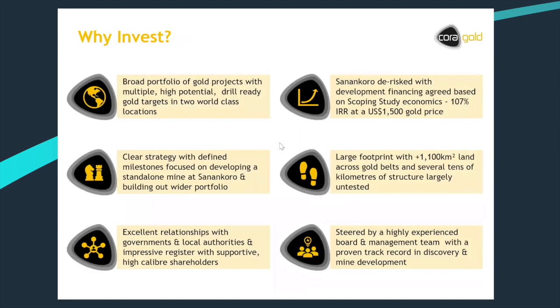So just to overview on Cora, we're at a really exciting stage in Cora's evolution. We're fully funded to drill out a really significant drill program, be delivering significant numbers of drill results over the coming months, leading towards a resource update and then moving into a feasibility study. It's a really exciting time for us. We're building on what was a strong scoping study showing a high IRR gold project at a $1,500 gold price, with a significant land package in highly prospective areas in West Africa. Looking forward to delivering on the work programs and delivering the results as we go forward over the coming months.